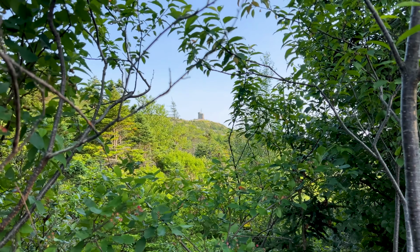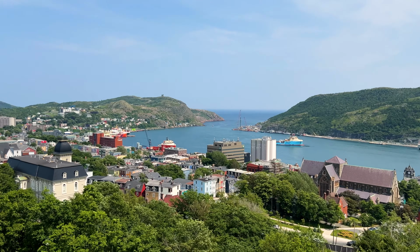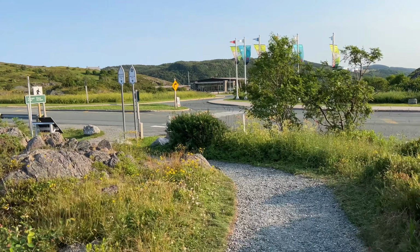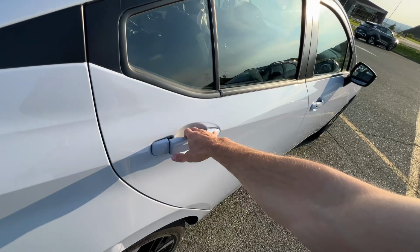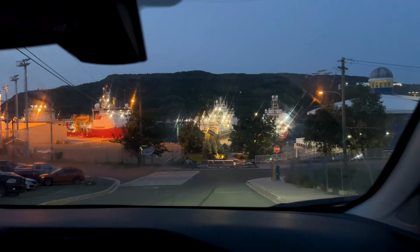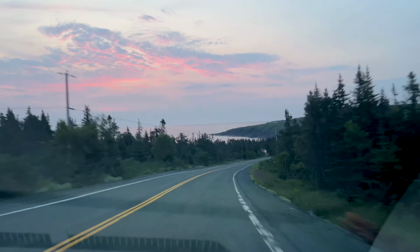This seemed like the perfect end to our stay in St. John's. But we had one last thing to do before moving on to our next destination. You see, Sarah had a goal to see the sunrise at the most eastern point of Canada. Alright, this morning's been pretty rushed. We're trying to get out the door to go catch the sunrise at the furthest, most east point of Newfoundland.